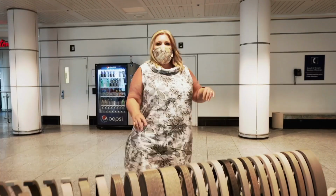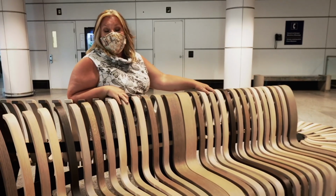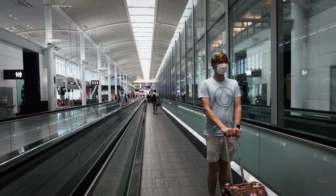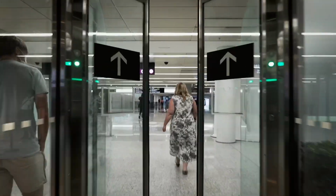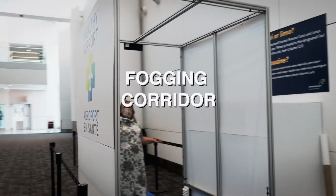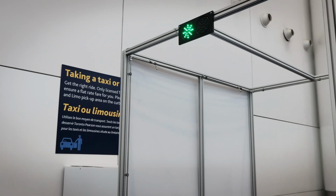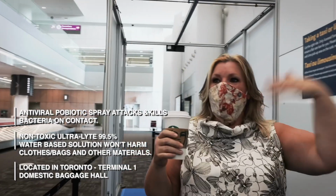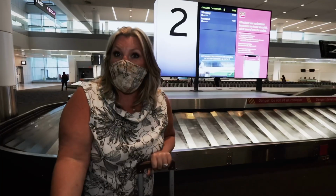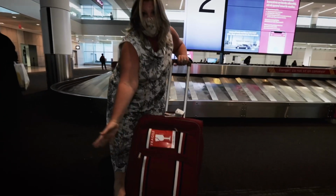The coolest thing about traveling during this pandemic is that I get entire chairs all to myself. Social distancing, not a problem. So it's disinfecting, non-toxic, water-based, and very refreshing. It's like one of those things that they have in bars in Florida. You know, when they cool you off. Oh, it's lovely. I like that. Can I go through again? So I got my bag, and look how good Air Canada is. They put a fragile sticker right on it.